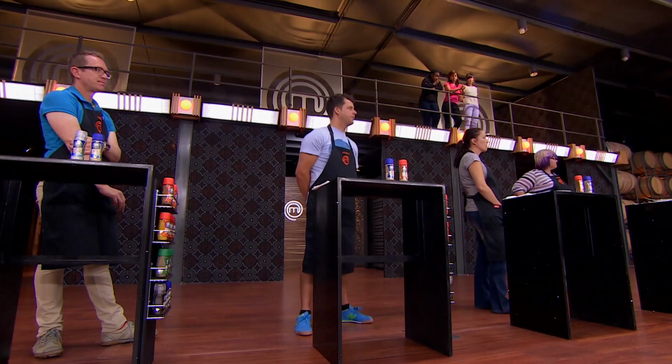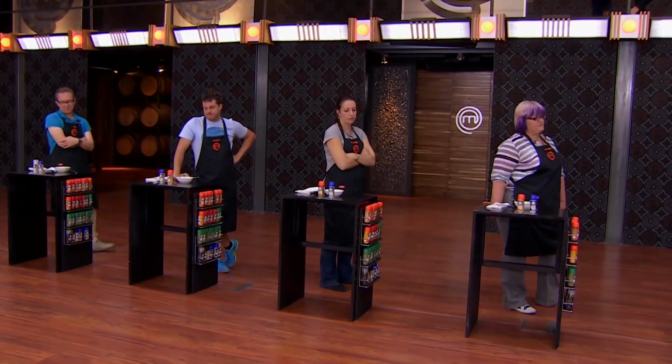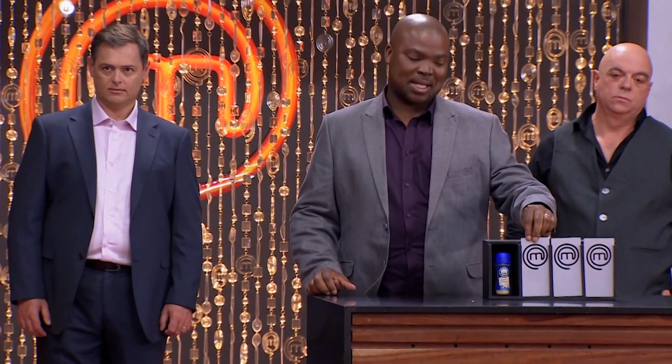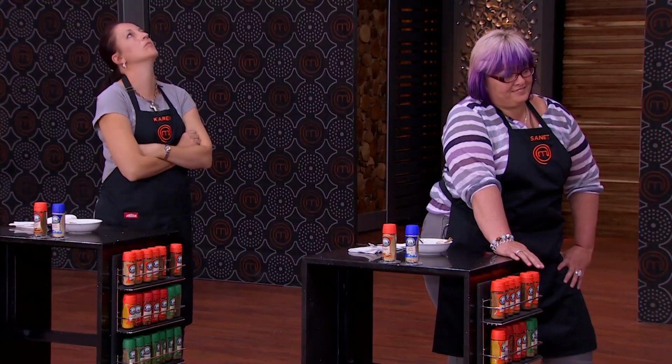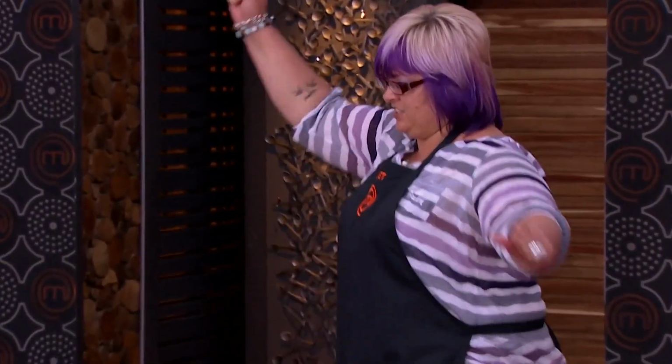Well, let's find out what the right combination is. First spice is garlic flakes. And the second spice is ginger. Rockin' the ginger. Ginger ninja. Oh yeah.